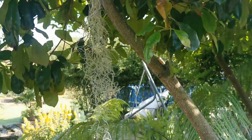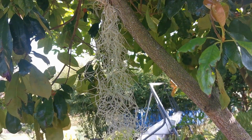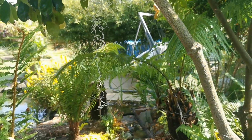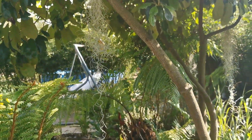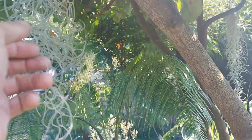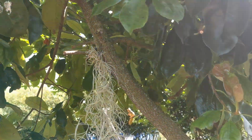Another addition while I'm here, you can see I've added some of the Spanish moss, so it's Tillandsia usneoides. Again, I'm probably mispronouncing that, but I think it adds a bit more of a jungle vibe back here, hopefully. Even though it's called Spanish moss, it's actually not from Spain or a moss. It's actually an epiphyte, so it's just going to hang there for most of the summer.